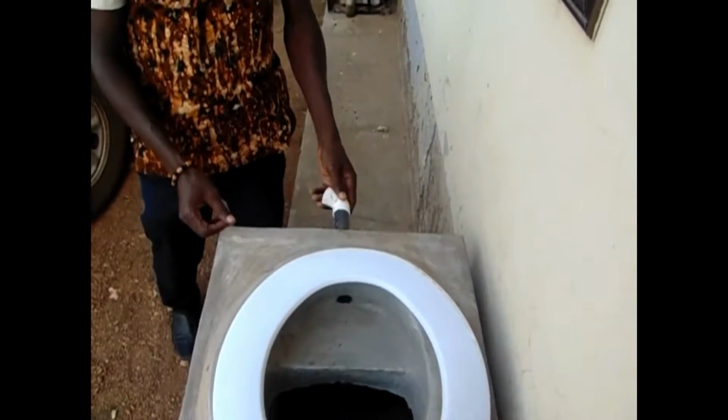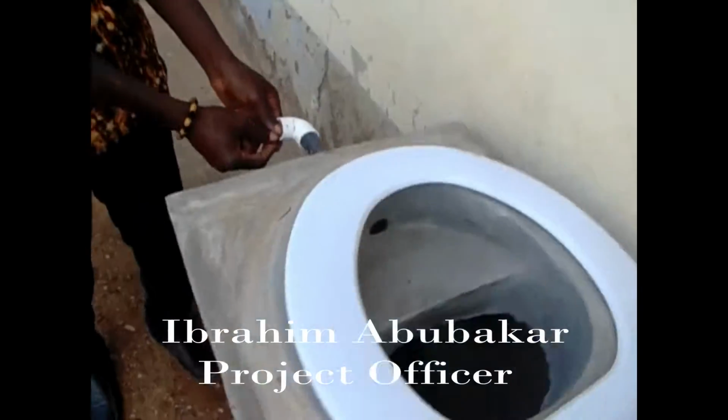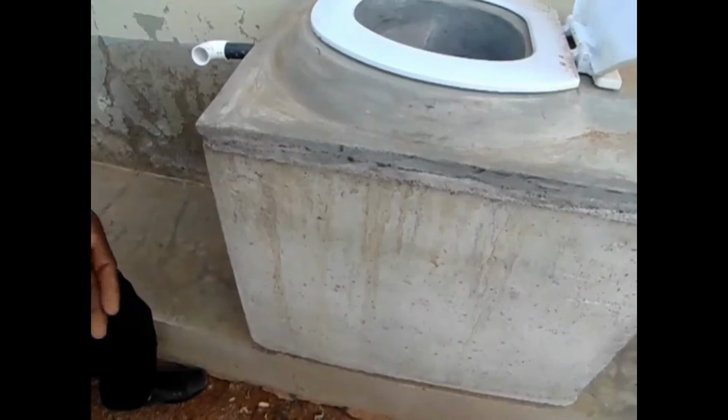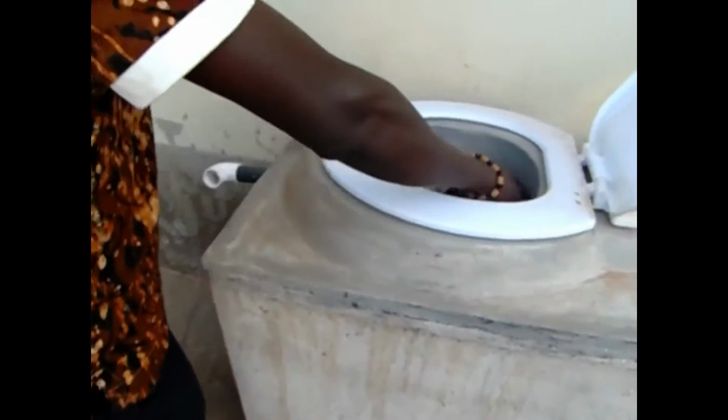This is a pipe, which is still incomplete. We'll be collecting another pipe here, and then we'll put a 100-liter jerry can here to harvest the urine, and then the feces will be here.